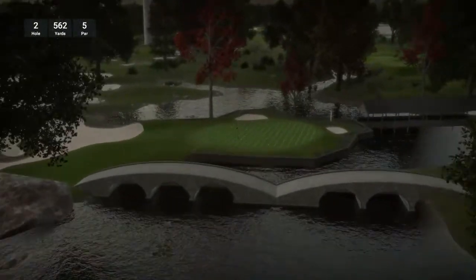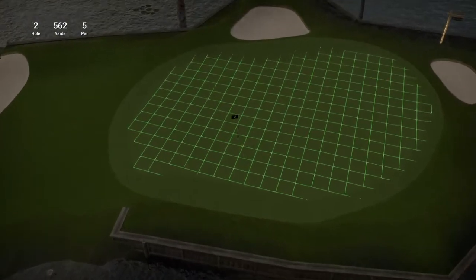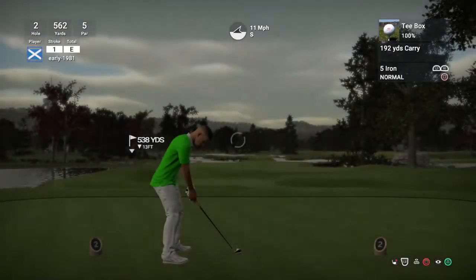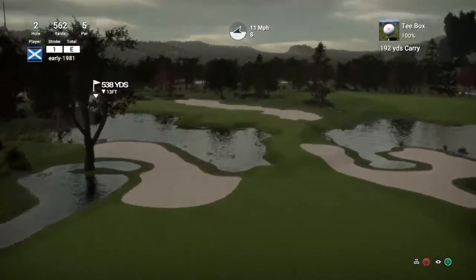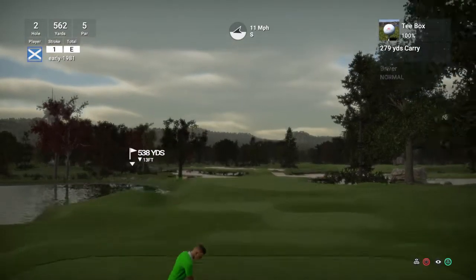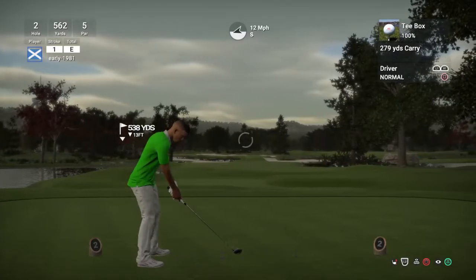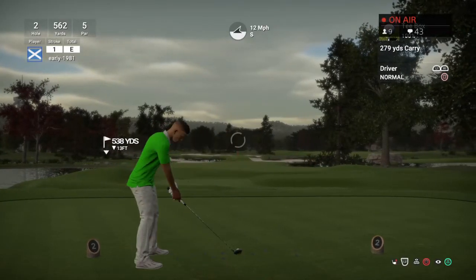Wow. So Phil, I must admit, so far so good. Quite a tough pin placement, that though. So this has given me a 5 iron. Can I hit the big dog? Oh, I don't feel I can. I don't think I can get over that, guys.